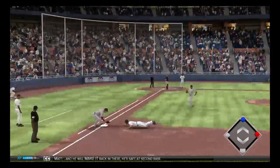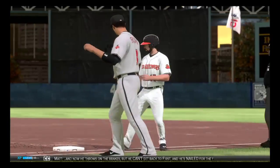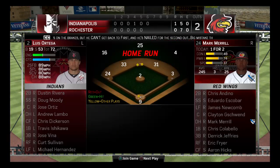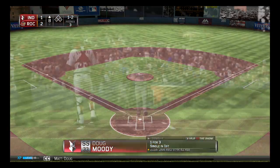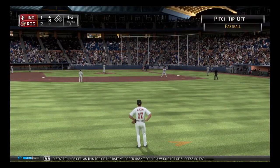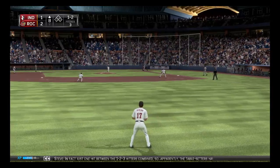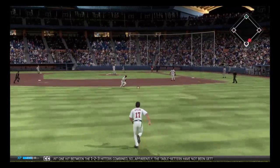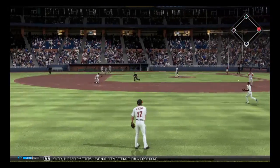And he will make it back in there. He's safe at second base. And now he throws on the brakes, but he can't get back to first, and he's nailed for the second out. Big mistake there. Doug Moody will stand in to start things off, as this top of the batting order hasn't found a whole lot of success so far. In fact, just 1 hit between the 1, 2, 3 hitters combined. So apparently the table setters have not been getting their chores done.